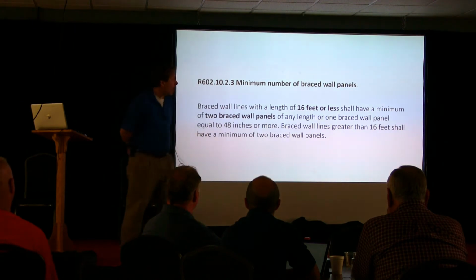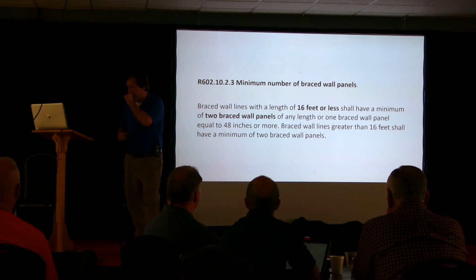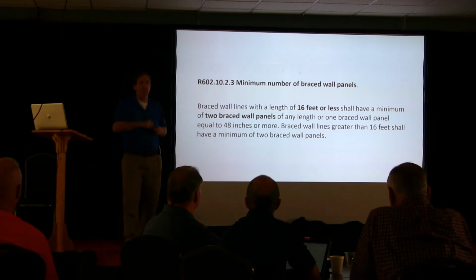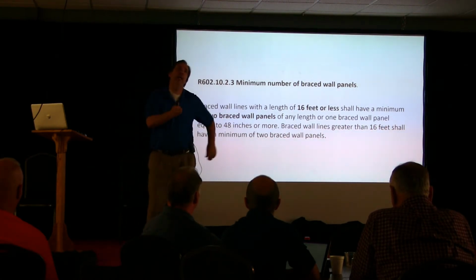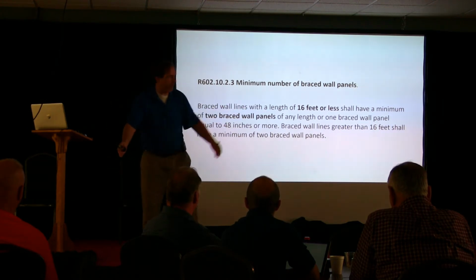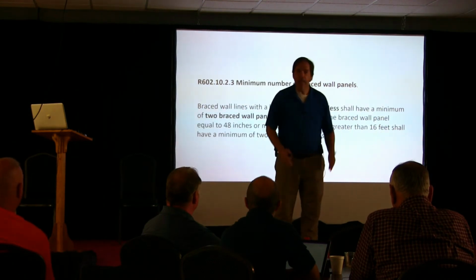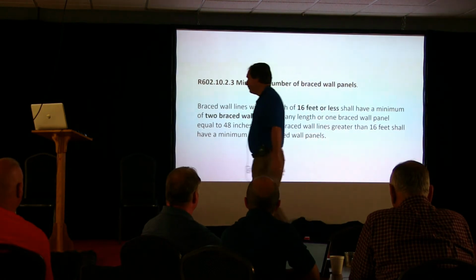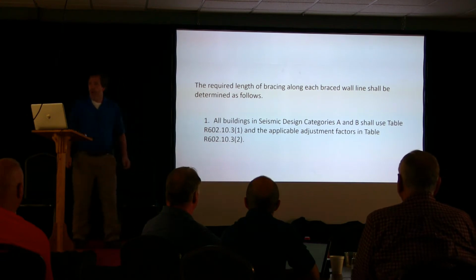So, minimum number of braced wall panels. Walls less than 60, braced wall lines with a length of 16 feet or less, minimum of 2 panels. If you think about that, it's got to be within 10 feet at the end, within 20 feet. Yeah, you're going to have 2. Because if we've got 16 feet across here, but within 10, you can't have it just in the middle. It's not going to be big enough. So under 16 feet, you could potentially have 1.